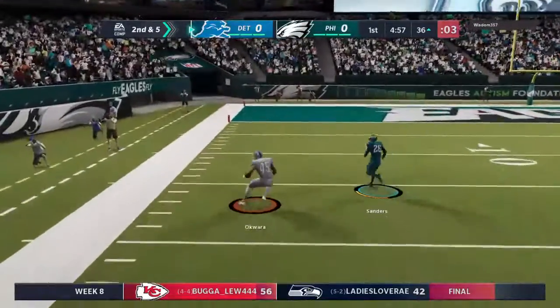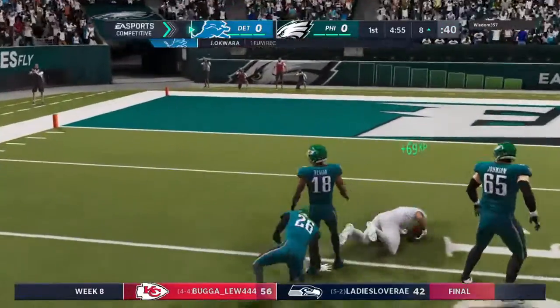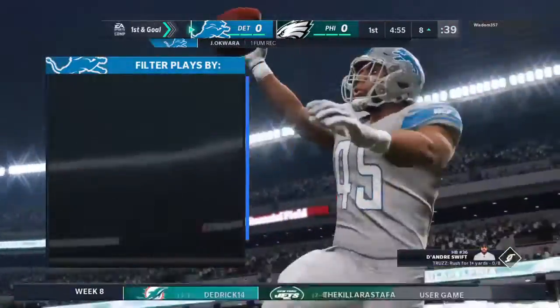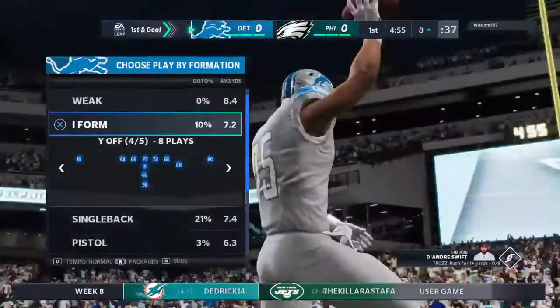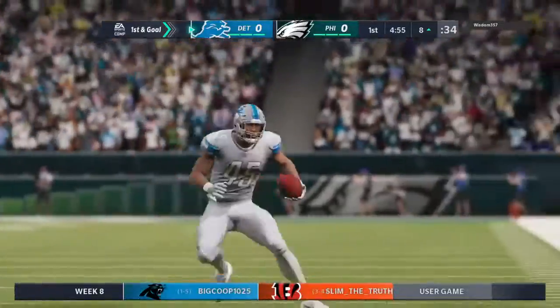And now nothing but green ahead of him. And they will finally put an end to the return, but not until he takes it back all the way inside the 10-yard line by Detroit. And how about the big boys showing off the wheels?